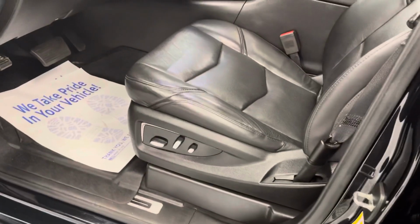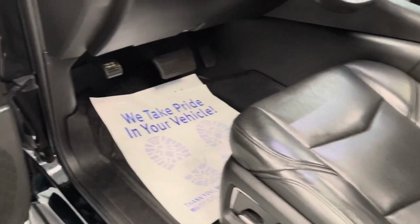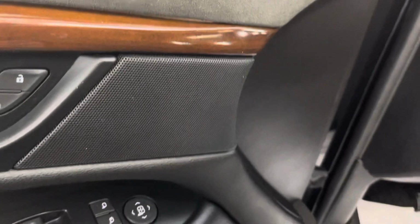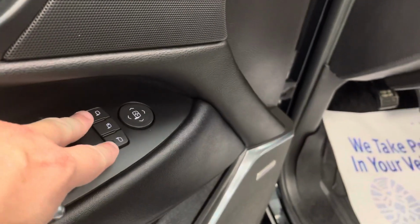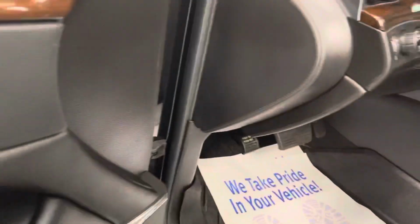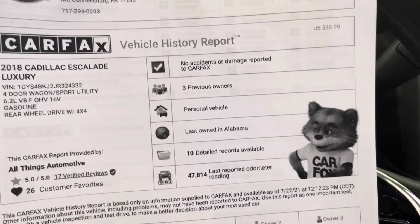Also, again, taking a look through the front, see full power seat on that side as well. Also, we got, of course, memory seating, programmable to 2 and integrated to the key fobs. Power folding mirrors, power mirrors, windows, locks. See, we got your blind spot monitoring, and the mirror has the lamps on the outside of the mirrors for lane change signals. You can see there, no accidents or damage.